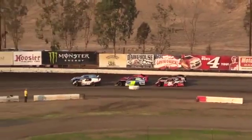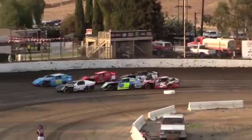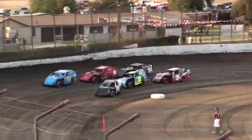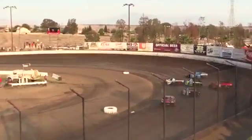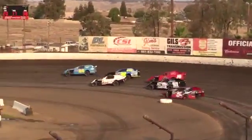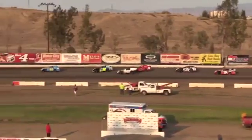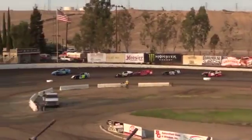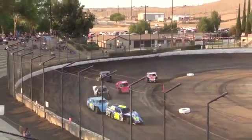Heat race number 2 for the IMCA Sport Mods on track now. Tim Paddock will start on the front row alongside the number 20, Bruce Johnson. We go green. Top 3 transfer out of these Sport Mod races. All others will have to go through the B main event. Nick Sylvester in the 38, Eric Manning in the 14, Gary Dutton in the 97, and rounding out the field, Austin Fry.